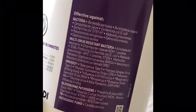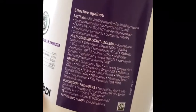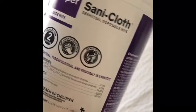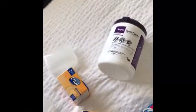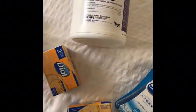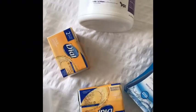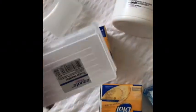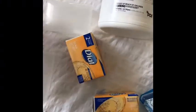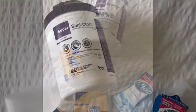Effective against bacteria, drug-resistant bacteria, viruses, blood-borne pathogens. We use this to clean all of our exam tables, so I was like, hey, I'm taking that. I'm going to clean everything in the hotel room and anything that I touch. Dial soap, you got 2 to take, 2 to leave, and then these containers to store the soap in so it doesn't touch everything else. So that's that.